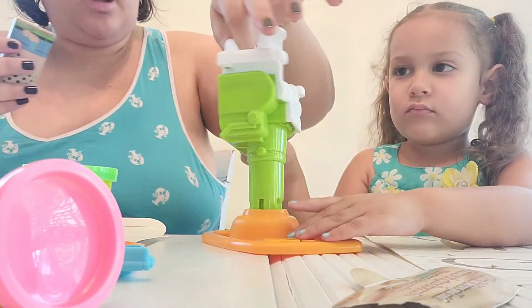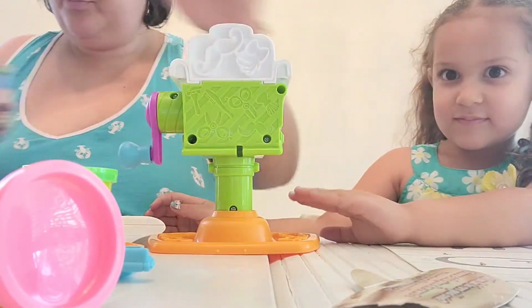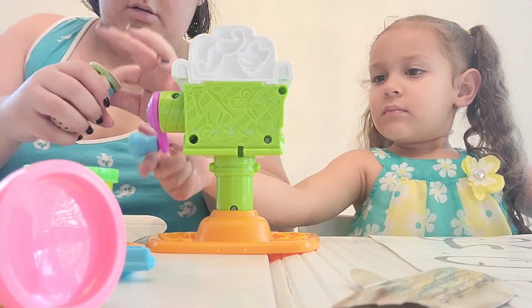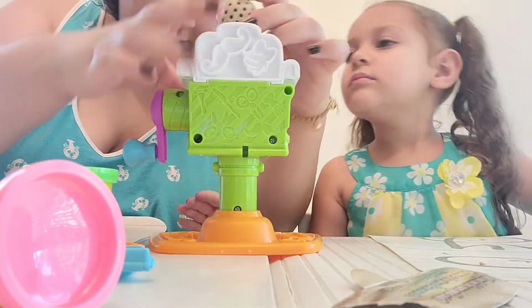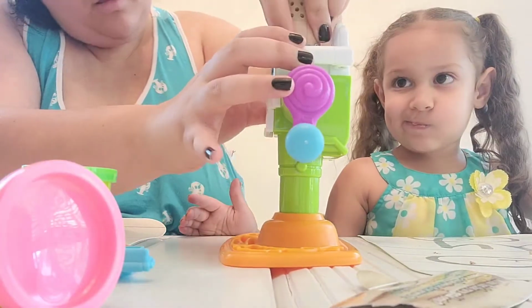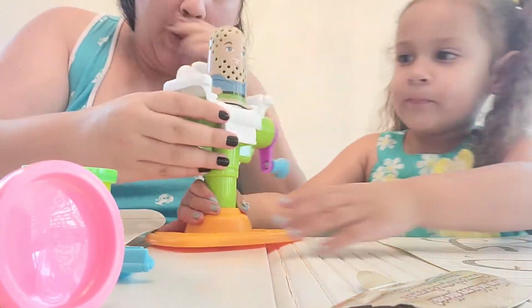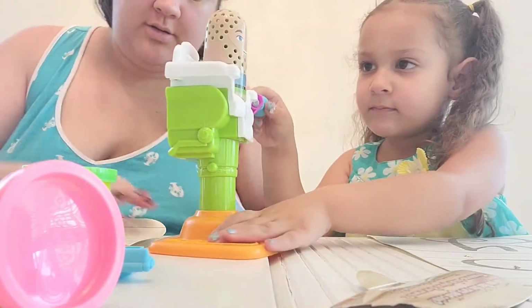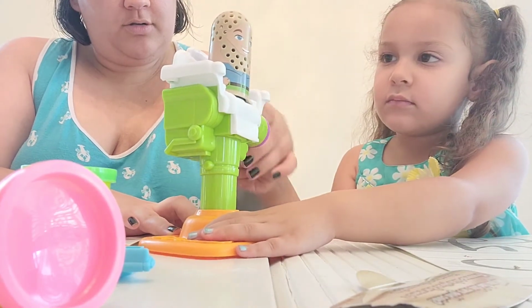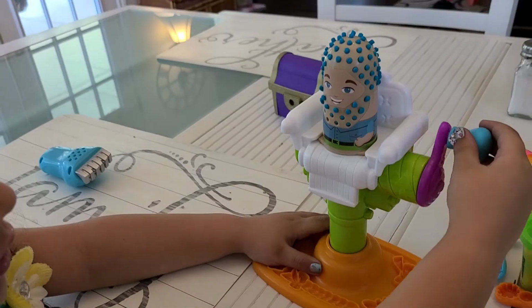You're supposed to put your guy on the chair. Let's see. And then I think you put your guy or girl right here, and then I think you just turn it. No, you're this way, baby. This way. See the arrow? It's pointing this way. You turn it that way.